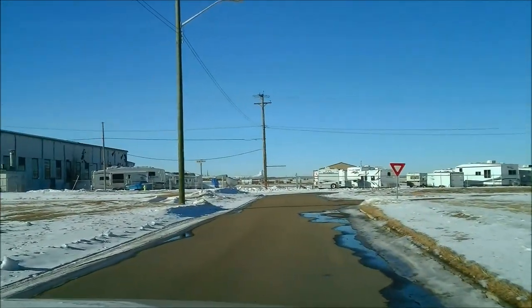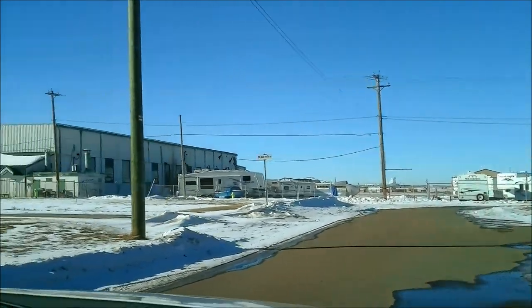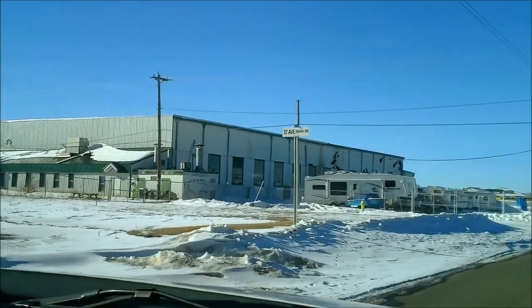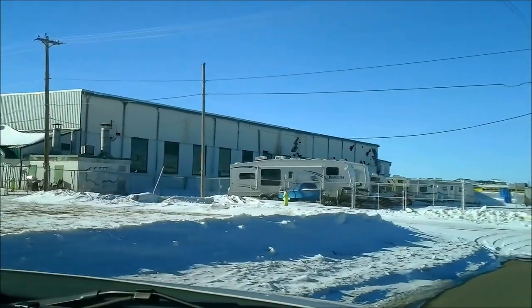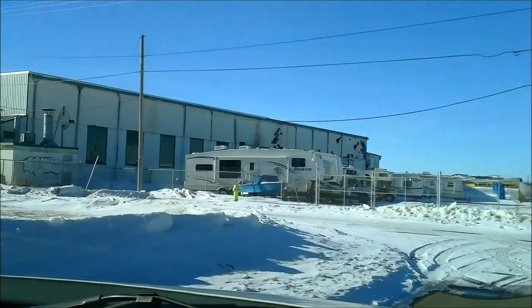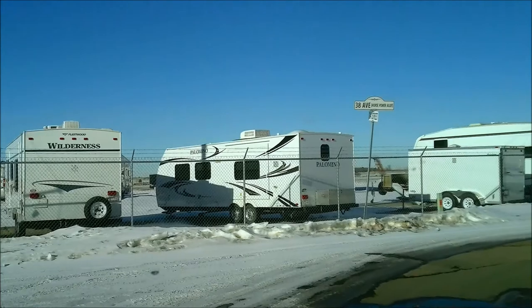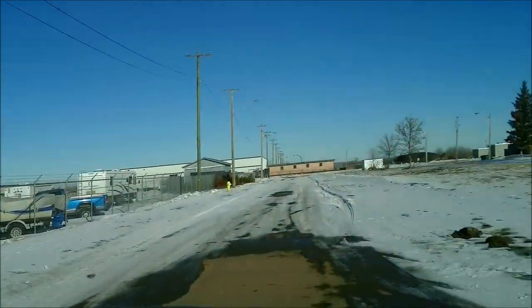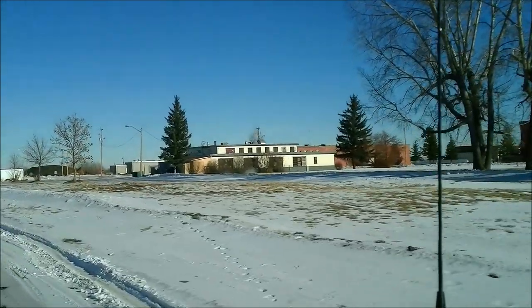What was MIR? Where are you trying to go? Wherever. Didn't that used to be the CE building, this one here? Nope. This is transport. It's a radial road, 37th Avenue. One burnt down, this one over here burnt down. Oh, okay. There's a lot of things in storage here. There's a plane in pieces over there.